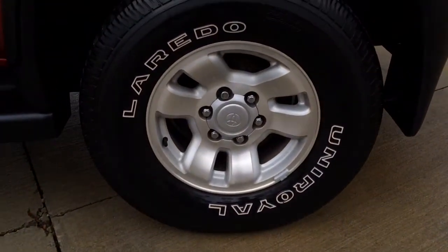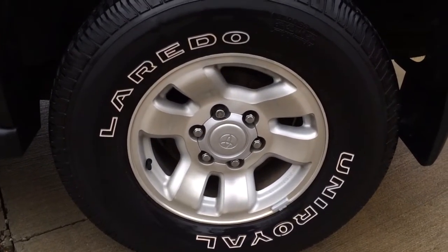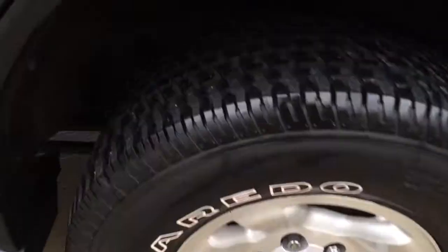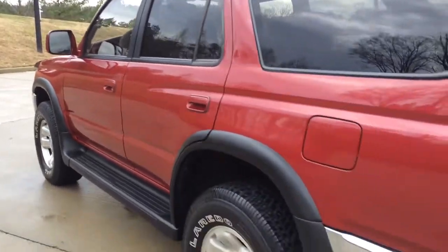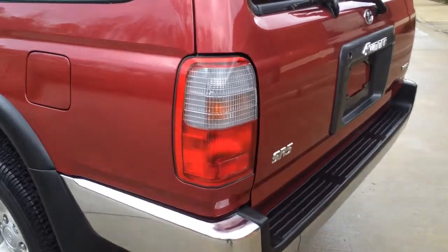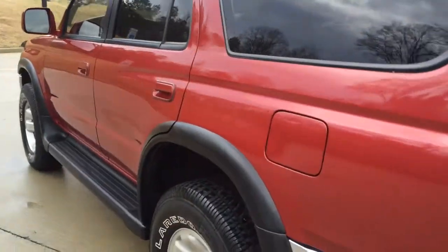Back wheels in great condition. These are the alloy wheels, and they usually have a tendency to get pitted and have a lot of wear and rust, and as you see, these are in phenomenal condition. Take a look at that tire, pretty much a brand new tire. Once again, the frame is in great condition. Chrome bumpers are very, very clean, no spotting or pitting. Just a gorgeous, gorgeous truck.